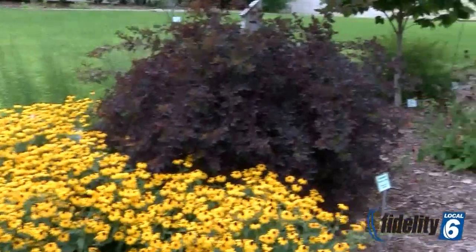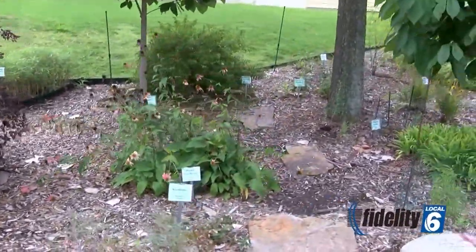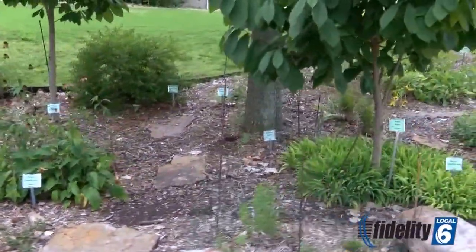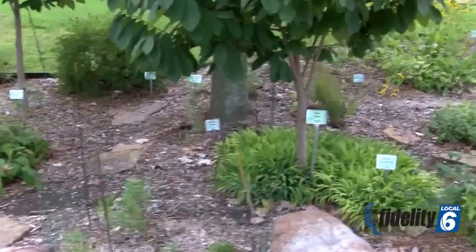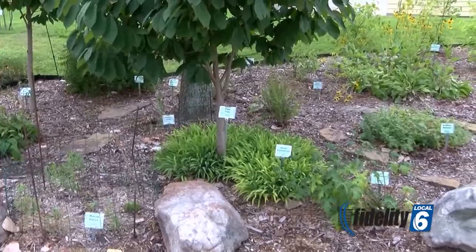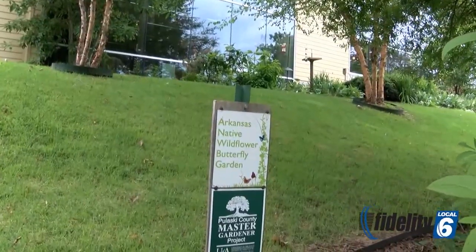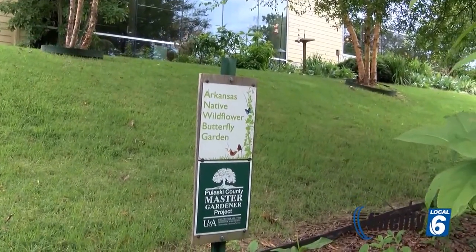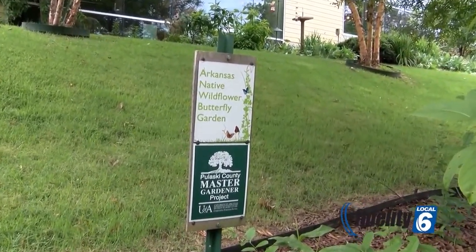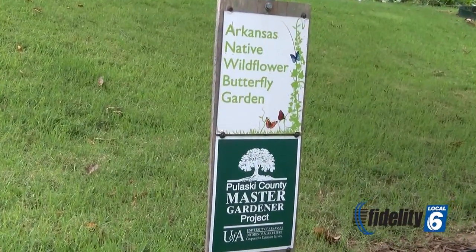Outside the building, we have landscaped native wildflower beds and plantings that are beneficial to wildlife, and we have a volunteer group called the Pulaski County Master Gardeners, and they are fantastic volunteers for us. We also work very closely with the Central Arkansas Master Naturalist Program. These individuals devote thousands of hours to the center in educational programming and time and labor, blood, sweat, and tears. So we are always looking for new volunteers, so come join us.